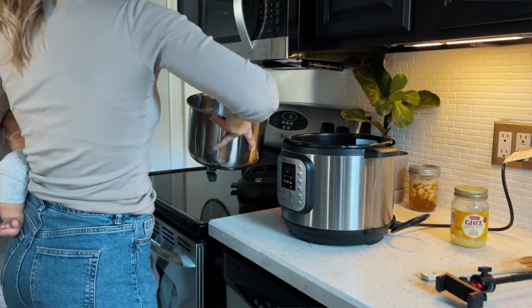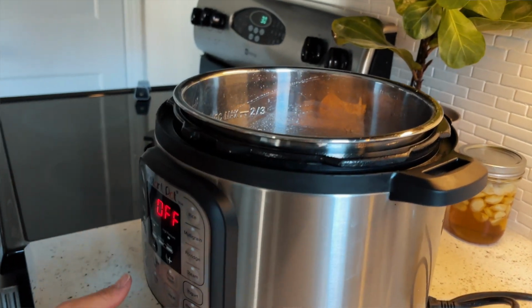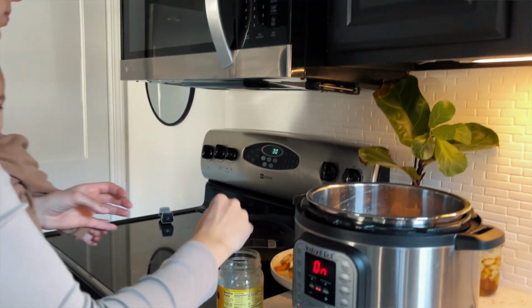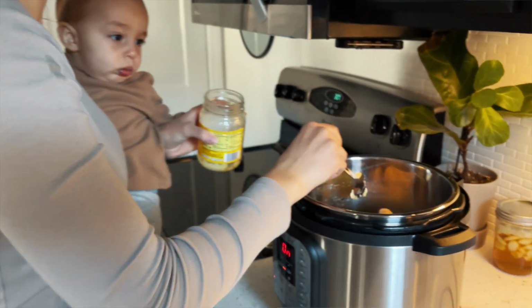You're gonna get like a brown char when you saute them in the pot, and then whatever's left there, you kind of scrape up, and that'll be in your bone broth. And I honestly think it makes it taste better. I skipped this a few times, and I did miss it. Such a weird step, and it smells bad to me.